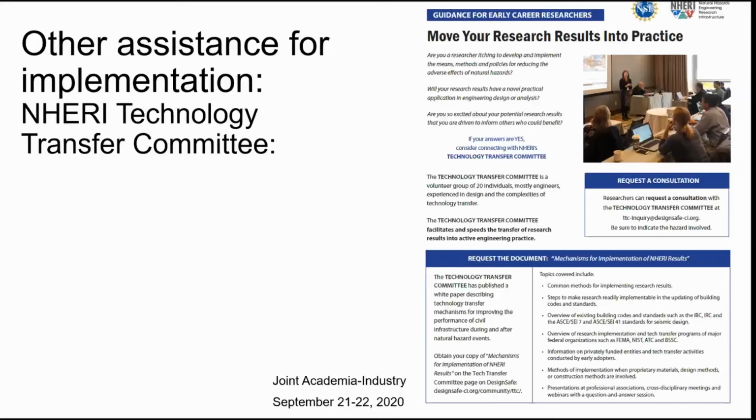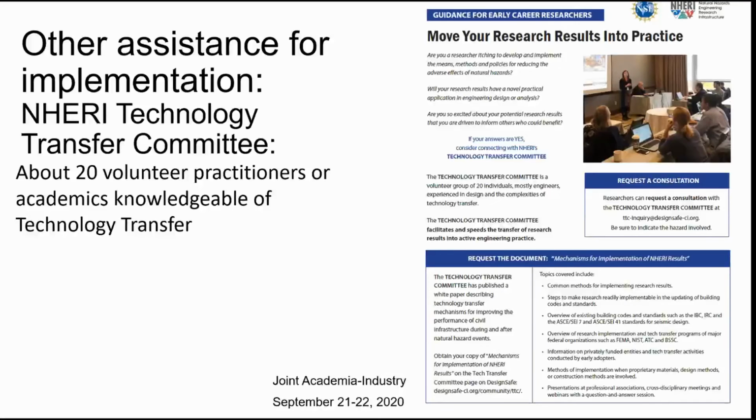And this committee is about 20 volunteer people who are knowledgeable about technology transfer in all of the hazards: tsunami, wind, storm surge, and seismic. So we have experts in all those areas on the committee that could help with the implementation.